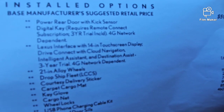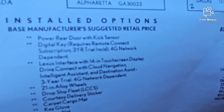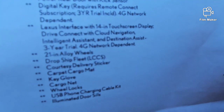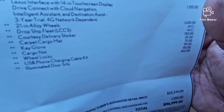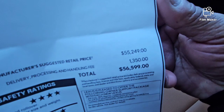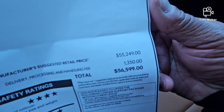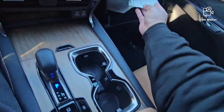It does have the 21-inch wheels, that was upgraded. Does have the digital key. Has a power rear door with kick sensors, I showed y'all. The cargo net, got the wheel locks. It's got the USB phone charging cable. Has illuminated door seal. So the price on this one came out to $56,599. And they can go up to close to $70,000.